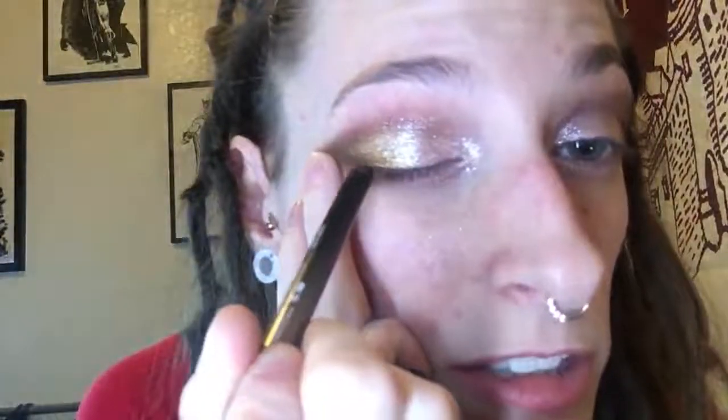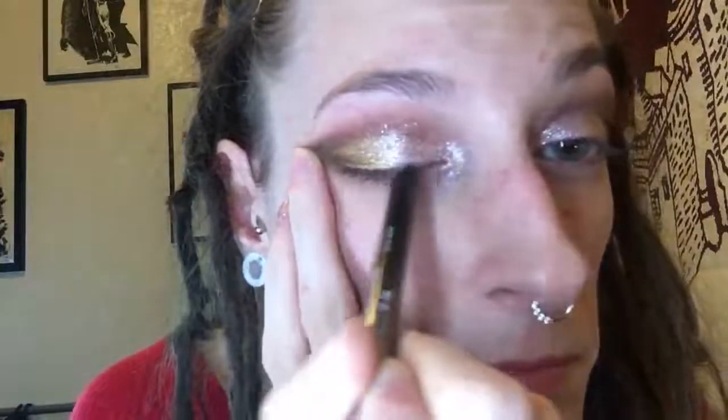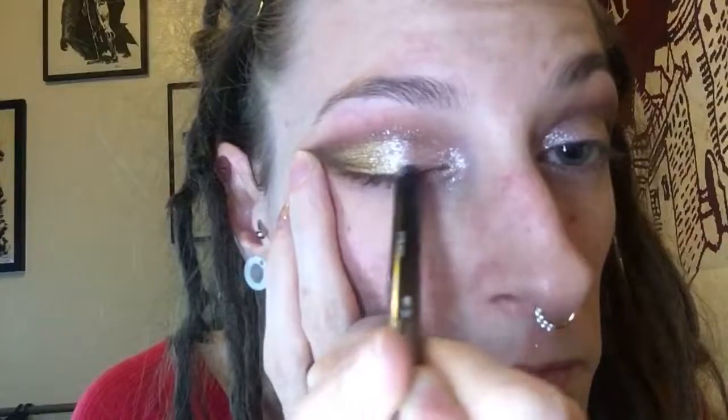So I think that's pretty. Let's do the liner. Let's do this one. This one is Glitz Blitz, Marc Jacobs. It's one of their holiday liners as well. Maybe it'll just add a little bit more color to it. Let's see.